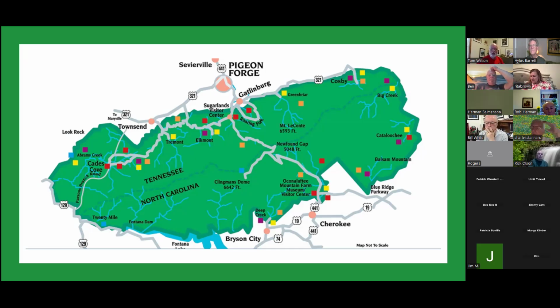No matter what you like to photograph, whether it's birds or mammals, bears, elk, wildflowers, trees, scenery, waterfalls, you can find it in Great Smoky Mountain National Park.